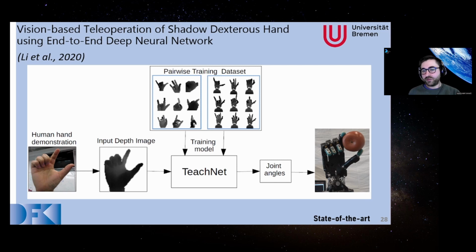And now I want to introduce the following state-of-the-art method proposed by Li et al. in 2020. It's called vision-based teleoperation of Shadow Dexterous Hand using end-to-end deep neural network. The method translates depth images into joint angles of the Shadow Dexterous Hand. The TeachNet was trained with 400,000 synthetically produced pairwise training data. But here lies also the limitation. The question is how to generate such synthetic data pairs automatically.